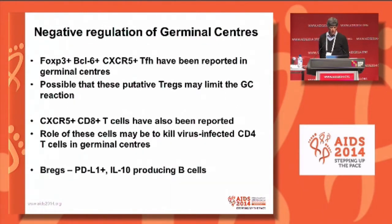So that brings us to the question of why the germinal centre reaction actually stops, and is there negative regulation? It was reported a few years ago that there are FOXP3 positive T follicular helper cells inside germinal centres, and it's possible that these are putative Tregs that may limit the germinal centre reaction. The only problem with that is that we've looked very hard for these double positive T follicular helper cells and find that there are very, very few of them, and others have reported the same. So we're not sure how much that applies.